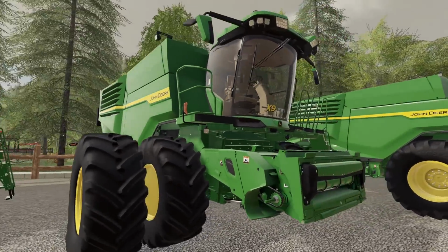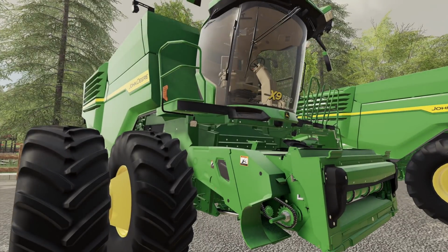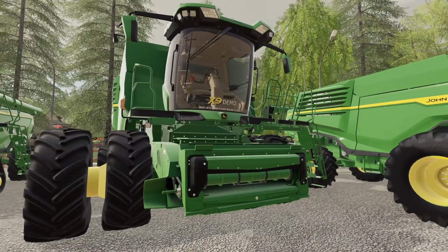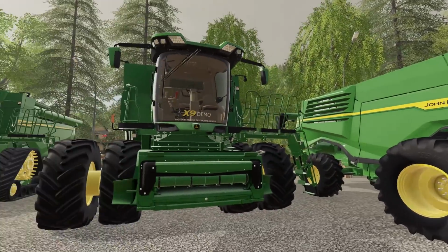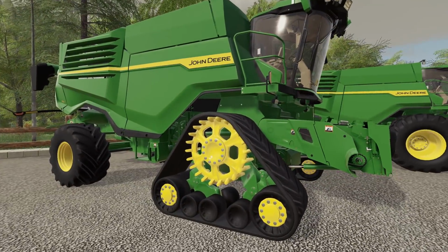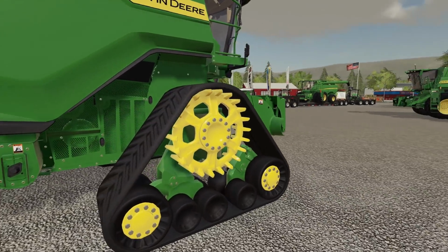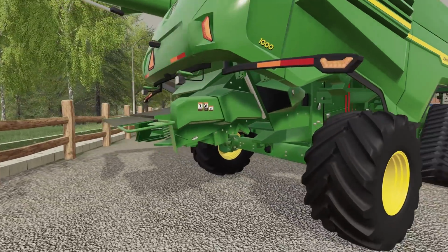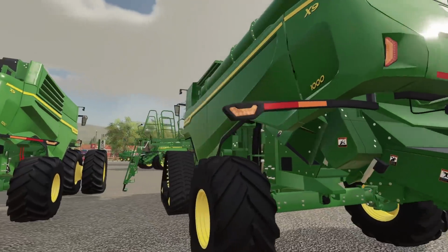You know what? These might cause us some issues if we were to go with something like this, just trying to get through some of those cattle guards we've got around our farm. Oh yeah, that might be a bit too much. And then lastly, we've got the tracks. We've got tracked versions as well. Oh, that's not bad either. Tracked version X9. That looks pretty sweet.